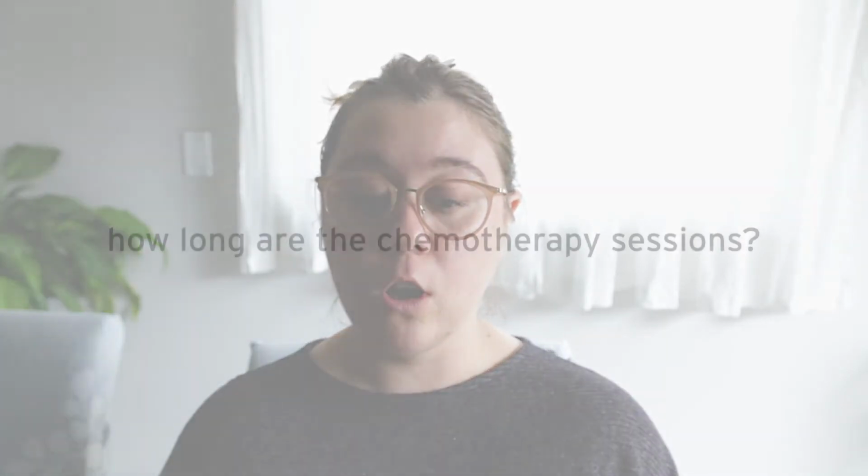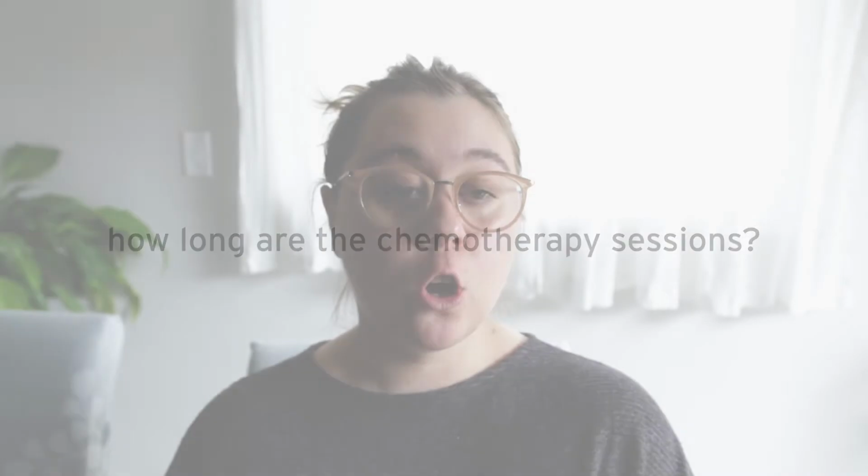Okay, so the next question is, how long are the chemotherapy sessions? So it depends on how fast the drugs are being administered to you. When you get hooked up to your IV machine, you start with saline, like 2 big packets of saline that flush your veins out and prep your body, and then you get your chemo treatment. And they infuse the chemo with saline so that it's not shocking your system by just giving you all this hardcore drug all at once.